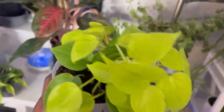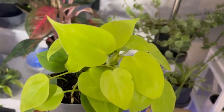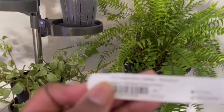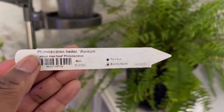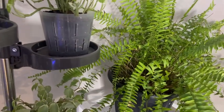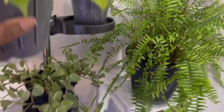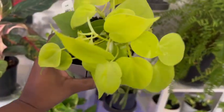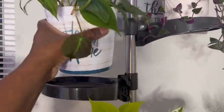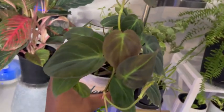And then we have, I always get this mixed up. I think this is, I don't think this is a pothos. I think this is a philodendron. Oh, wait a minute, the tag is in there. So let's see if I'm right. Yes, this is a philodendron, lemon heartleaf philodendron. So yeah, let's put that back. I love to keep my tags because I tend to forget names. And look at the color. Absolutely gorgeous. And then up here, see if I can take it down, is my philodendron micans.